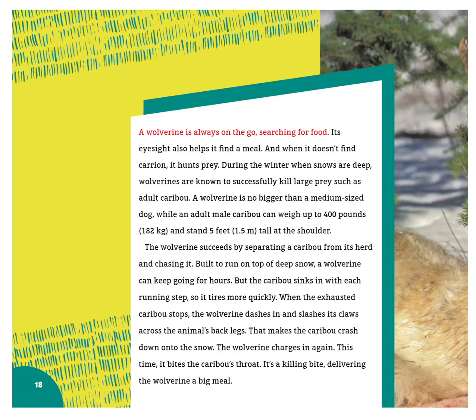A wolverine is always on the go searching for food. Its eyesight also helps it find a meal. And when it doesn't find carrion, it hunts prey. During the winter when snows are deep, wolverines are known to successfully kill large prey such as adult caribou. A wolverine is no bigger than a medium-sized dog, while an adult male caribou can weigh up to 400 pounds, 182 kilograms, and stand 5 feet, 1.5 meters tall at the shoulder.